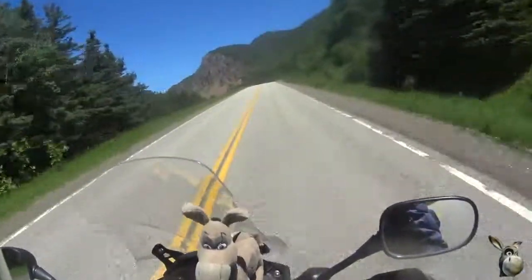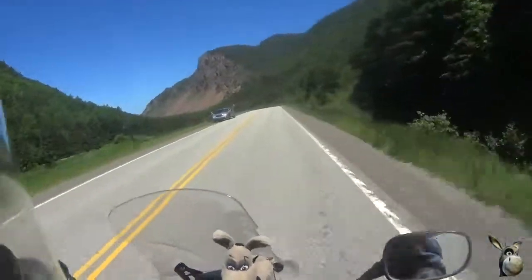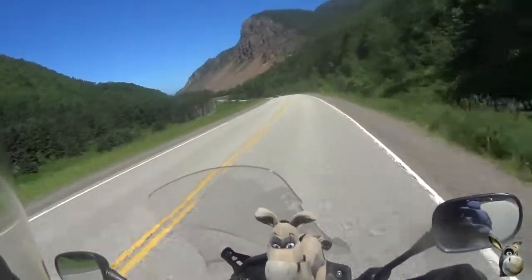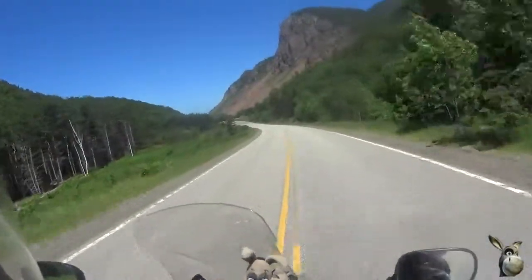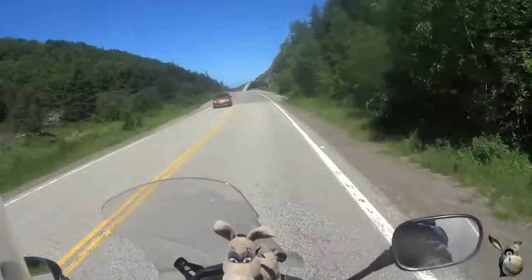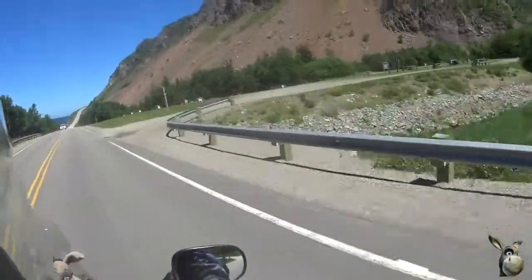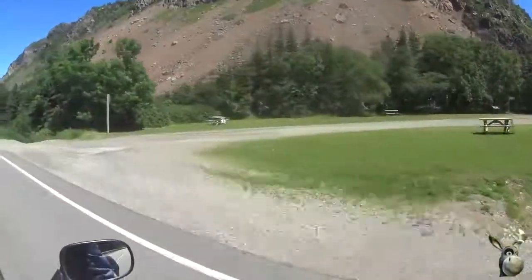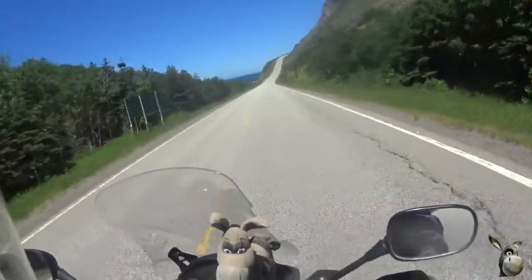Alright, we're going to ride for a little while and just see what we can see. This is, wow, that's a pretty cool rock face right there. That's picture worthy. I don't know what those guys there were stopped for, but that's pretty cool. The Grand Palais. It's pretty big. They got their picnic tables marked. You got to reserve them, I guess.